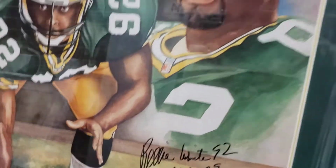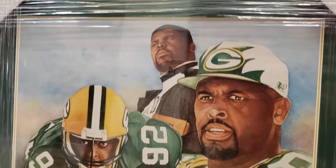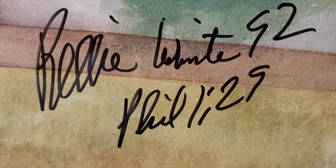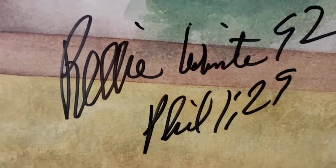Really nice, classy piece. I've got one of these unsigned if you want something with Reggie, so less expensive. And I know in my previous video, I'm sure I raved about the signature, how I thought you don't get better than this. And since we took that, I've got the proof of that.